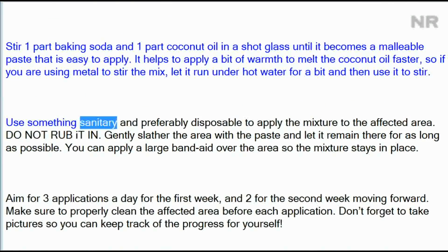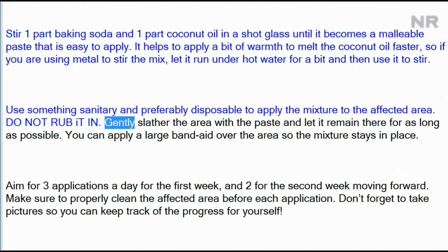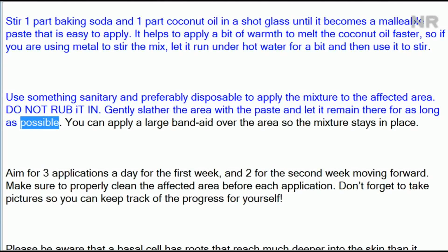Use something sanitary and preferably disposable to apply the mixture to the affected area. Do not rub it in. Gently slather the area with the paste and let it remain there for as long as possible. You can apply a large band-aid over the area so the mixture stays in place.